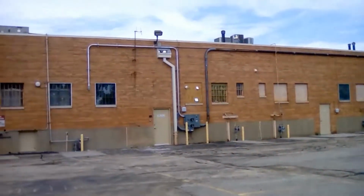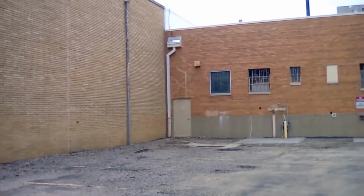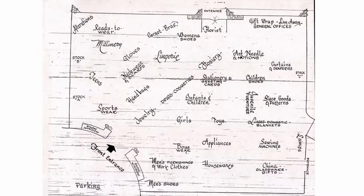Alright, now I'm going to be going to the shops at Grand Prairie, and that store is going to get taped because it's the flagship store for the Peoria area. Here's an old directory and map of the Sheridan Village store.